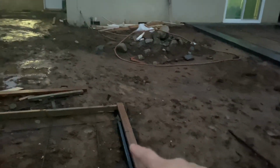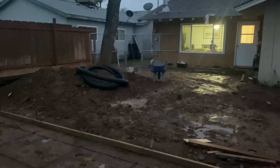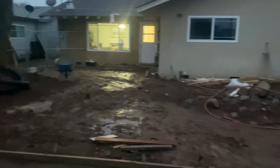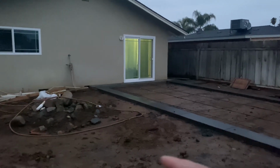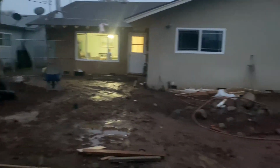Underneath here, this is ABS, but right there it attaches to corrugated. That right there, 4-inch corrugated drainage tube, that's all what's running underneath there. On the side of the building, that's a concrete sidewalk, and it runs underneath the sidewalk all the way out to the front. So that's what we were able to manage over here.